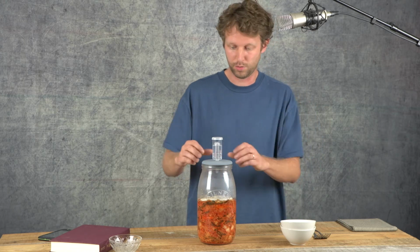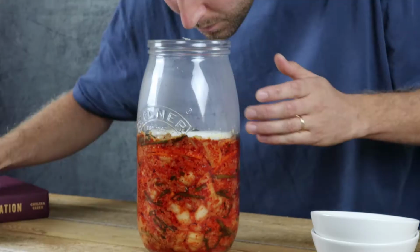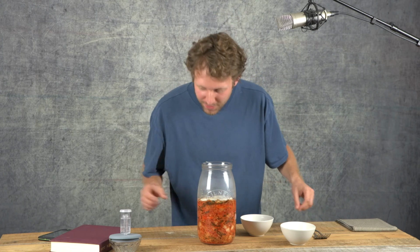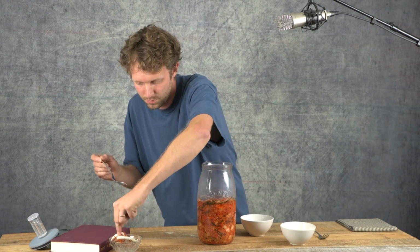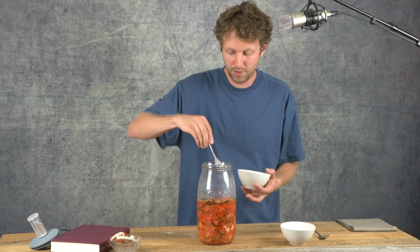So I'm going to take the lid off and let's have a look. Oh, okay. The smell is fantastic in here. I'm going to take these ceramic weights out as well and put them to one side. I can tell just by smelling it, this is going to be a spicy batch. Maybe we should have been a bit more cautious, but I quite like it spicy. Let's give it a try. Get some out.